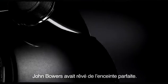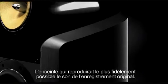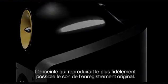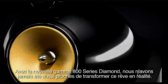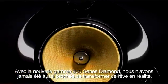John Bowers dreamed of the perfect loudspeaker, one that neither added nor took away from the sound of the original recording. With the new 800 series Diamond, we've come closer than ever to turning the dream into reality.